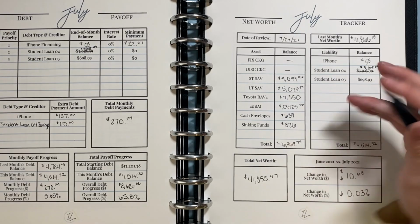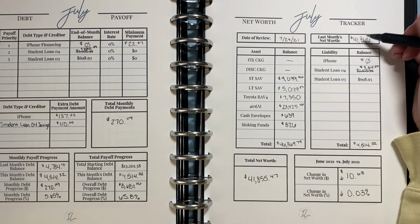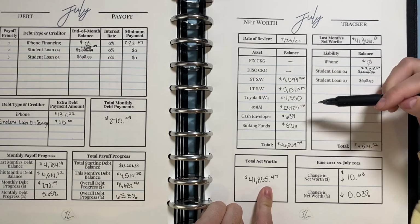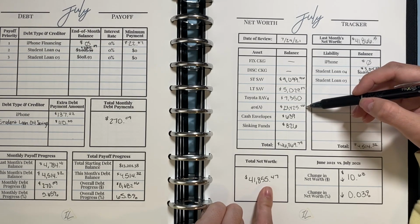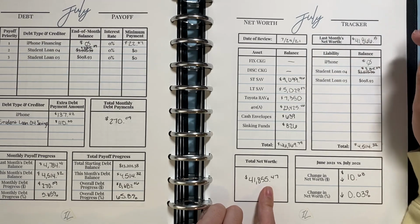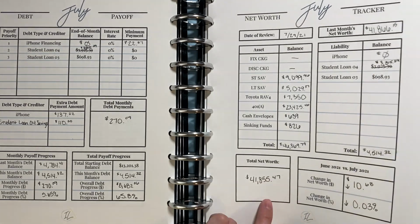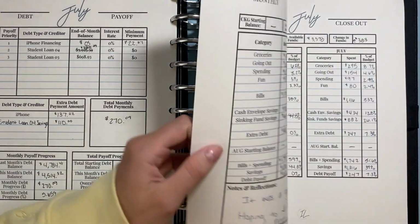My next tracker is my net worth. Last month, my net worth was $41,866. And this month it did go down by about $10. That's because I finished paying off California, and my retirement fund didn't grow very much this month, so the stock market must have gone down a little bit, and I did spend a lot out of my cash envelopes this month, which we'll see in a minute. So it went down by less than a percentage, which is fine. I think this is the first month we've had where it's dropped by such a little amount, so it pretty much stayed the same essentially.